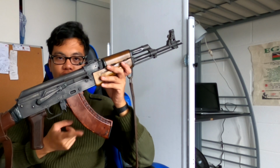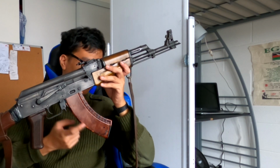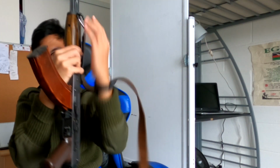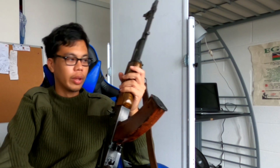Also, I refinished the original Cyma orange magazines to look more like Bakelite. And as you can see, it's already starting to weather down, which looks really, really cool. People have already approached me asking me to do it on their magazines in case they ever get one.